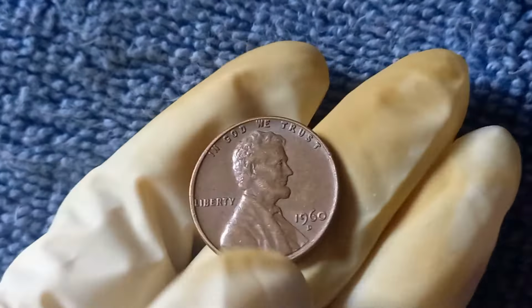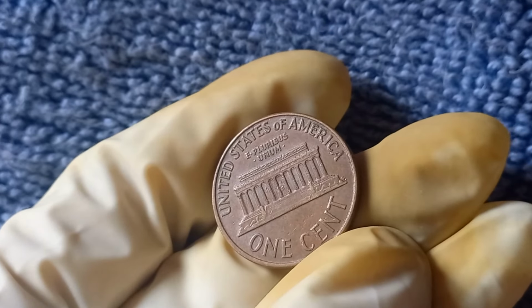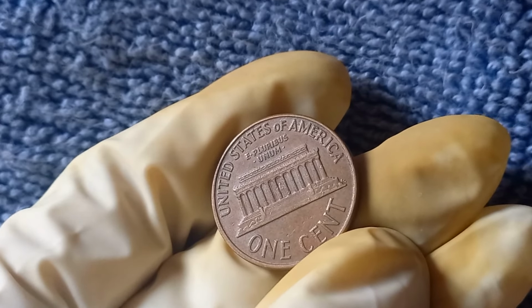We're diving deep into the world of coins, specifically the 1960 D Mint Mark Lincoln penny. You might be surprised to learn that this little piece of change could be worth a fortune. Stick around as we uncover its history, rarity, and the factors that contribute to its incredible market value.